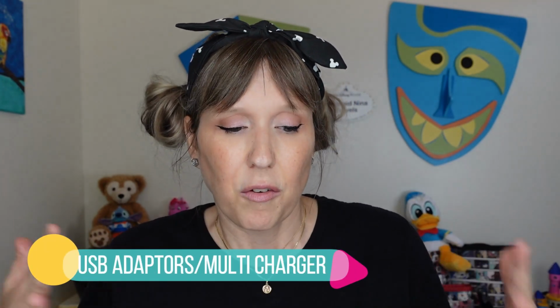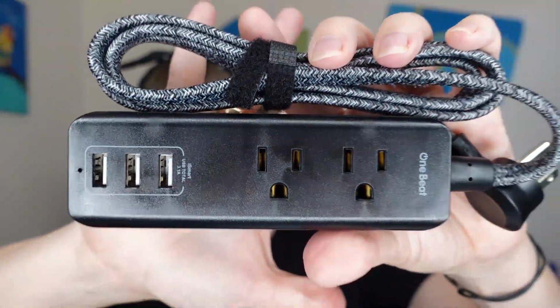So the number one thing on my list, again, none of these are in any particular order, is USB adapters and multi-port USB chargers. If you have seen my Bay Lake Tower video, I realized after I checked in and did the video review that there were no USB ports. Literally none. There was nowhere for me to plug in a USB cord. I had the adapter, which luckily I did have, but having some sort of multi-port USB charger would have been more helpful. So don't assume every outlet has a USB. Make sure you bring that adapter and pack these extra charging ports.